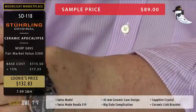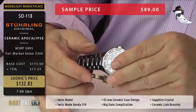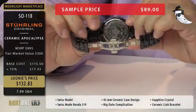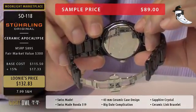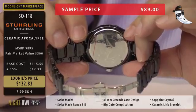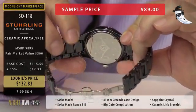You'll love the ceramic. It's always cool to the touch. It feels great on your wrist. Solid stainless steel case back. You don't have to worry about your wrist turning green or anything like that. No base metal here. All surgical grade stainless steel. As you can see, the plastic, we don't even take it off. It's still on there for protection.